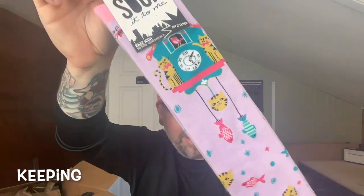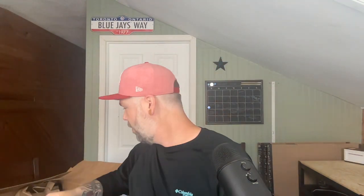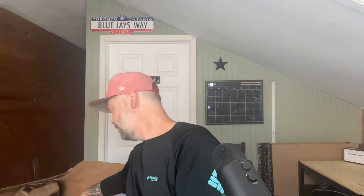Next up, he threw in this pair of socks, which are, look at how awesome these are. They're just little kitties. I think my wife's going to keep these, to be honest. They're cool. It was a throw-in, and I thought it was a good one.